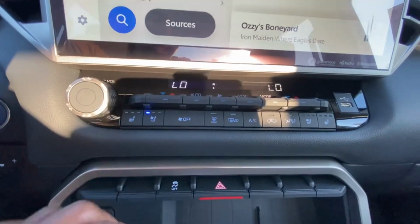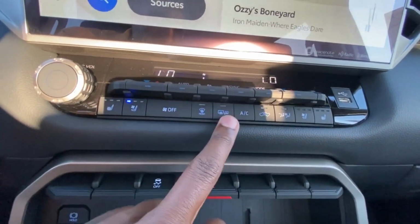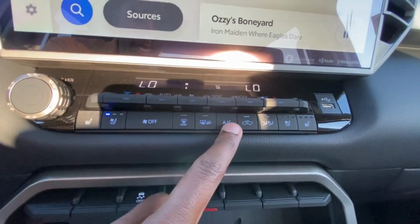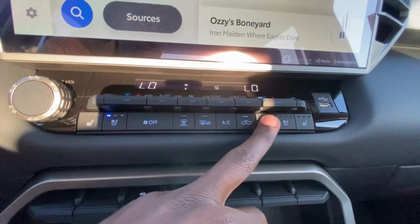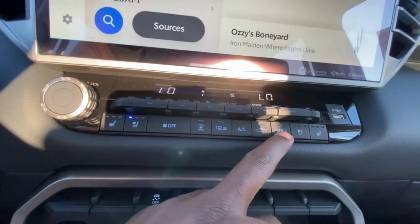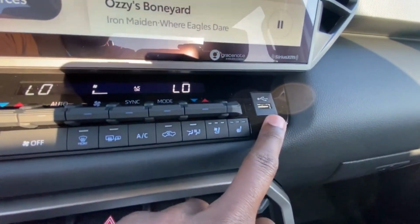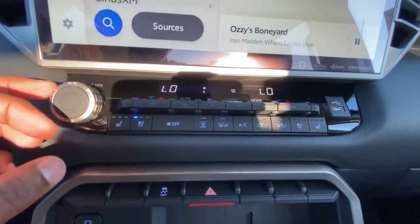3-stage heated cool front seats, and then defrosters are here, and that rear defroster also comes with the side mirror heat, and then the AC toggle here. Cut the vents, and then I like this feature. Let's say your passengers are cold in the back, but you want to have the air on up front, you can use this and it actually cuts off the vents for the back there. USB-A input, volume knob here, click that to turn the audio off there.